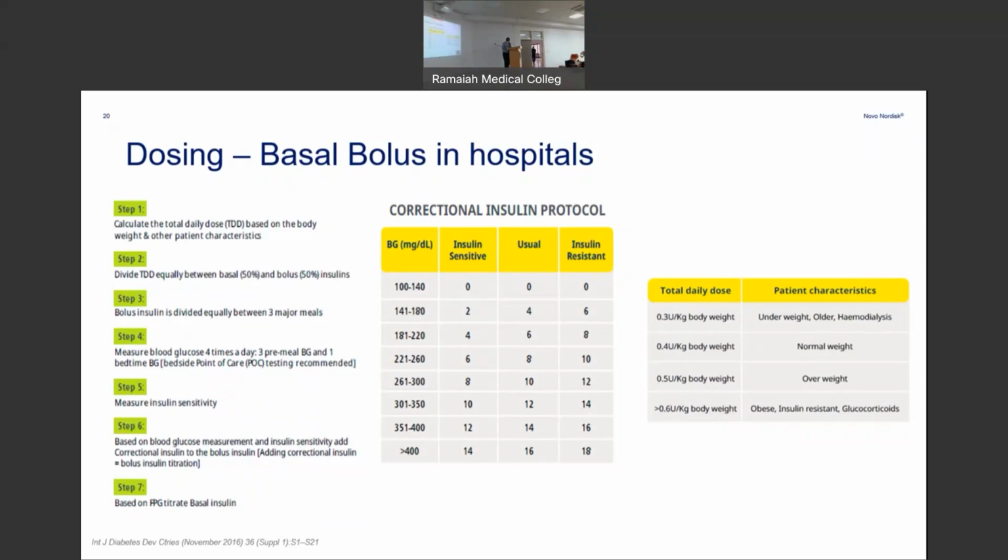So in that 12, the bolus insulin is equally divided between the three major meals. So what should be the bolus now? 4, 4, 4 will be the prandial insulin and 12 will be the basal insulin. So this is a scientific way of calculating the basal bolus regimen. Then measure the sugars 4 times, that is 3 pre-meals, which is done in our hospitals.